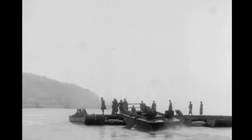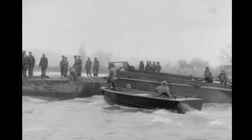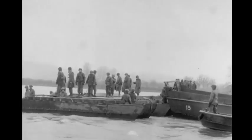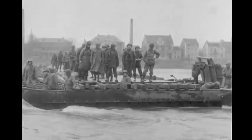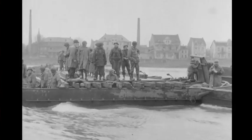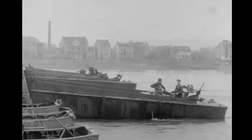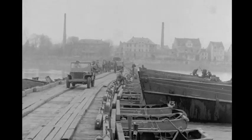The engineers started building their auxiliary bridges. A great outfit. They worked like dogs, and our LCVPs were in there helping them. The current was so strong that the LCVPs had to push the sections from downstream and maintain constant pressure to hold the bridge in place. They patrolled above the bridge to protect it from swimming saboteurs.